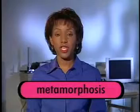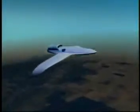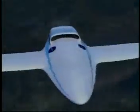We got the word morphing from the word metamorphosis. The word morph means to change, and we're using a lot of advanced materials and technologies to research how to make airplanes change from one configuration to the other. That's what engineers and scientists in NASA's Morphing Project are trying to do, transform the future of flight. How are you transforming the future of flight?